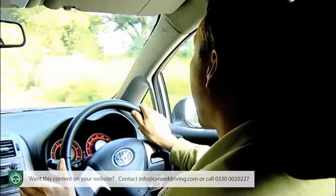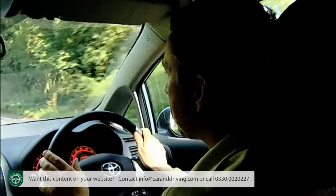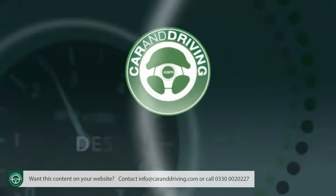Ride, handling and road holding are all above class average, although there's not a huge amount in terms of feedback from the steering.